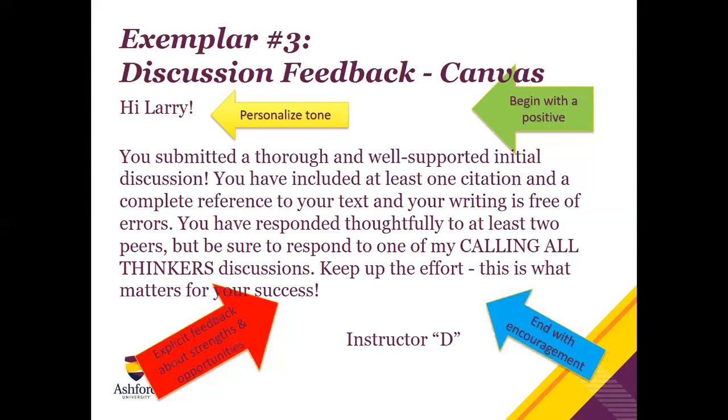Number one, always use names to personalize the tone of the feedback. Number two, the green arrow, begin with a positive. What has the student done well? You want Larry to have something to hang his hat on as he considers your constructive feedback.